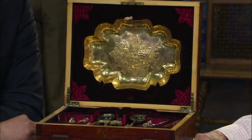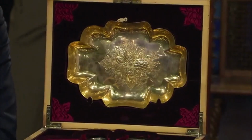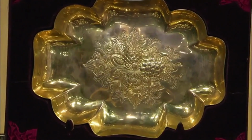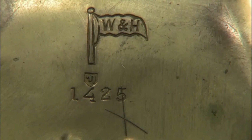Our guest's dessert service was acquired by their mother-in-law, a devoted antique collector, who received it from antique dealers familiar with her during the post-war period when soldiers brought back treasures from abroad. The service, believed to have originated from England, was initially thought to be silver, but is actually silver plate made by... And it's made by Walker and Hall of Sheffield. And this mark helps us to date it to around 1900, somewhere around there.